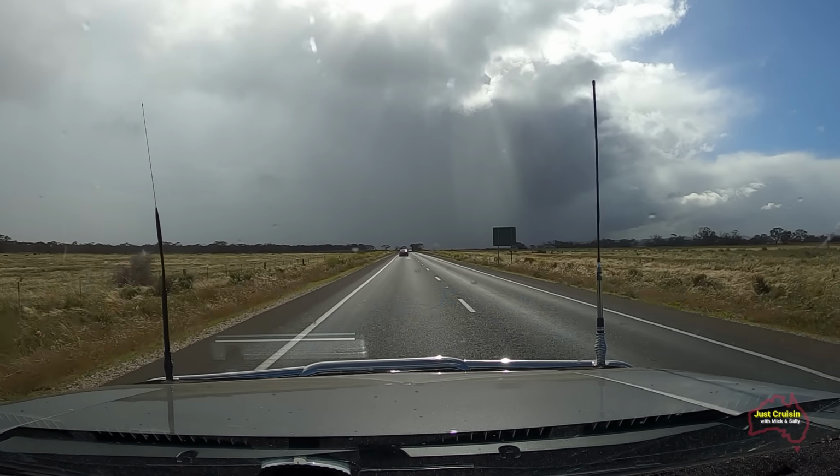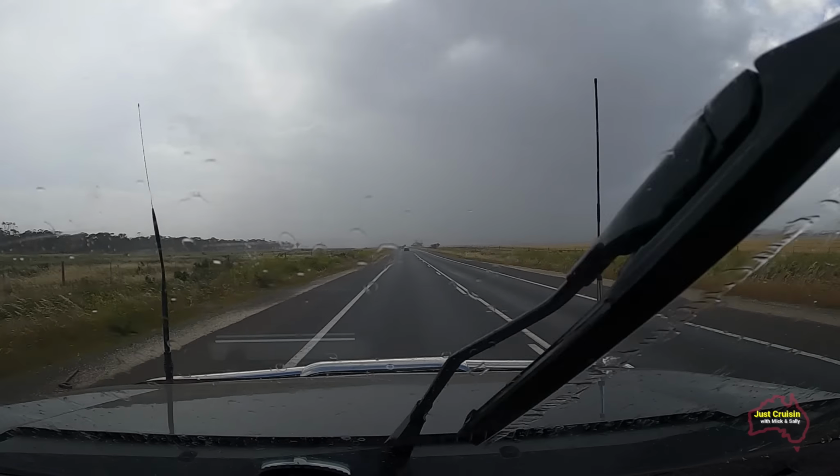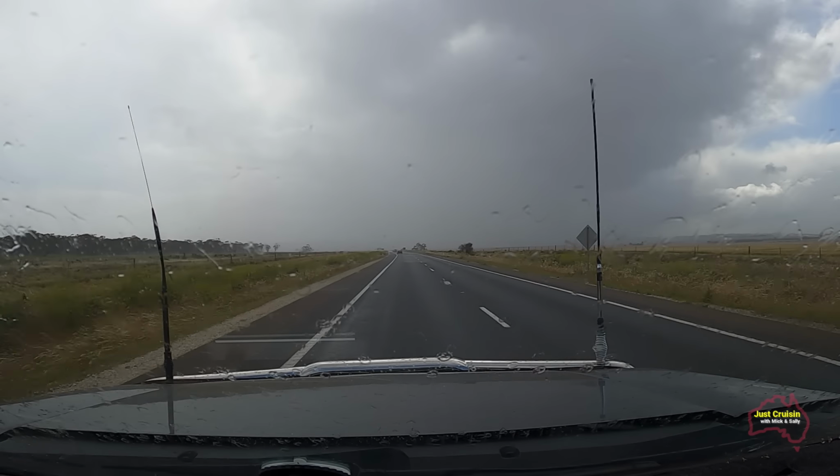After leaving Blanchetown, the wind stayed up, it just didn't let up all the way home, and we went through a couple of storms, a bit of rain, and eventually got home without too many issues.